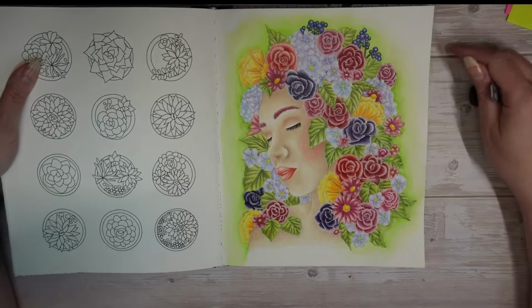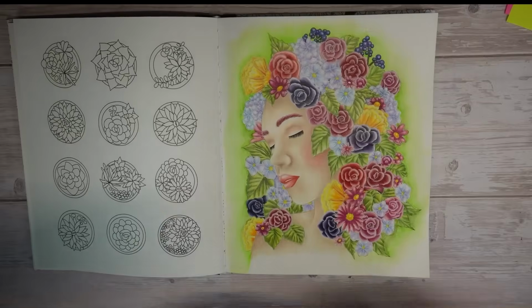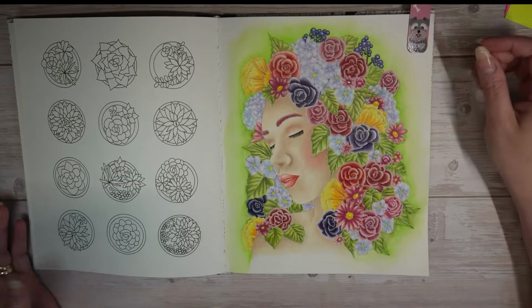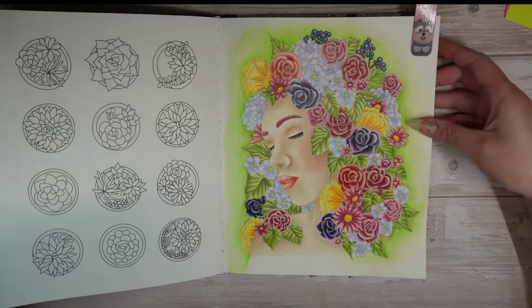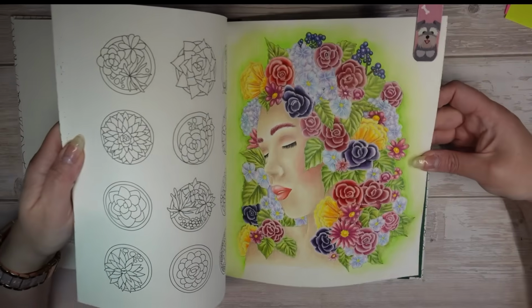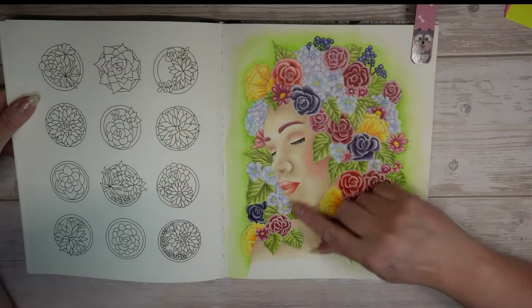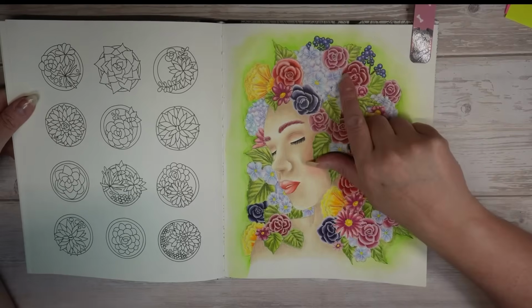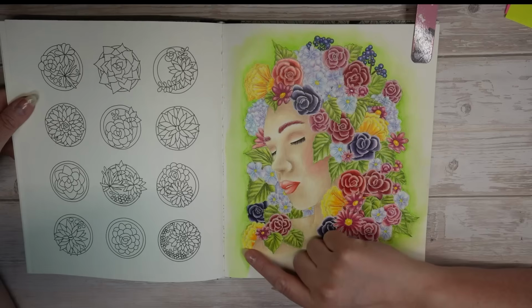I don't know what I'm trying to say, really. I'm trying to like this book, but then when I start working in it, there's bits that I'm like, oh, why is that like that? But yeah, the paper's lovely. I can't recommend the paper enough. It is really nice to work on. Colour pencils work really nicely on it, and my Luminance have worked really beautifully on it. I did these flowers, although they kind of looked a bit hydrangea-y to me.